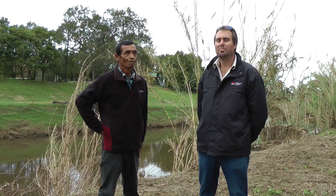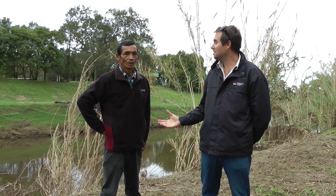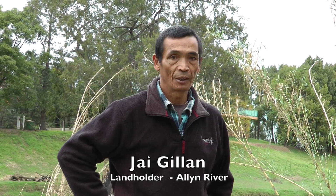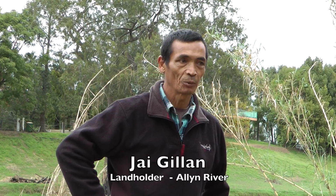Jai has been quite involved with giant reed control in the Patterson and Allen rivers. Over the years, I would say he would have cleared up to about 50 or 60 hectares of this particular weed along riverbanks. I've been working with giant reed now for probably 20 odd years, and I have had what I consider a fair bit of experience with it.